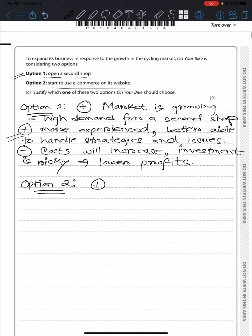So greater customer base. So wider customer base after going online. So that's what we are going to write. People not just from London but all over the country, all over the world can access it, and therefore it is a good point.